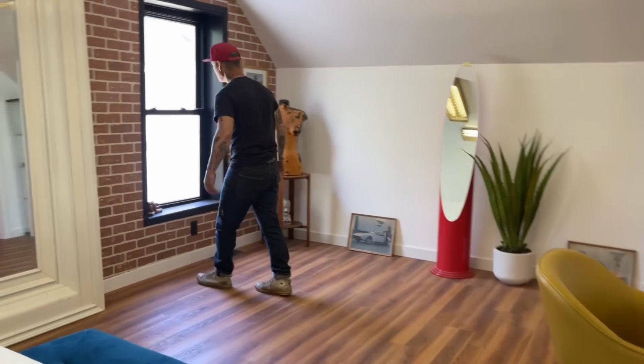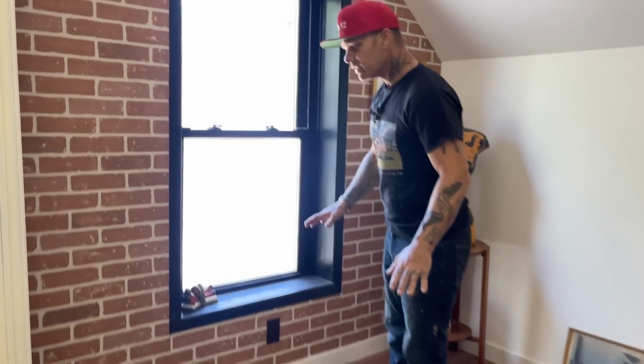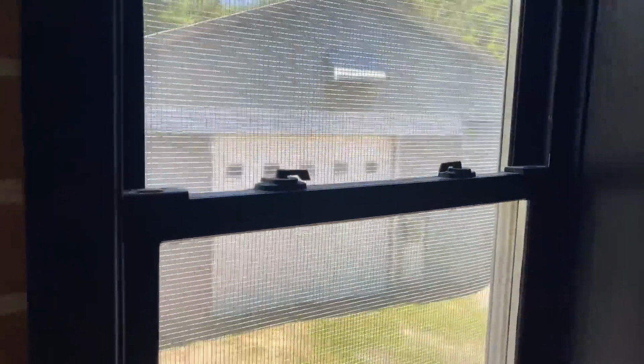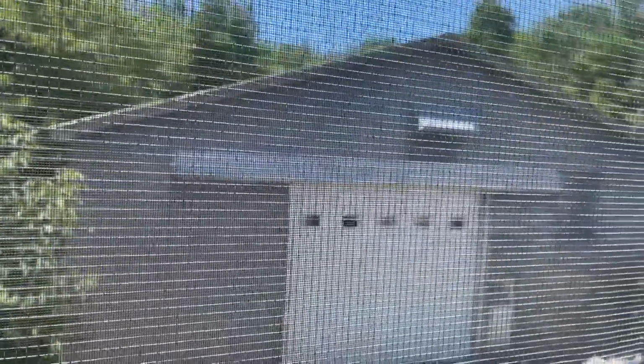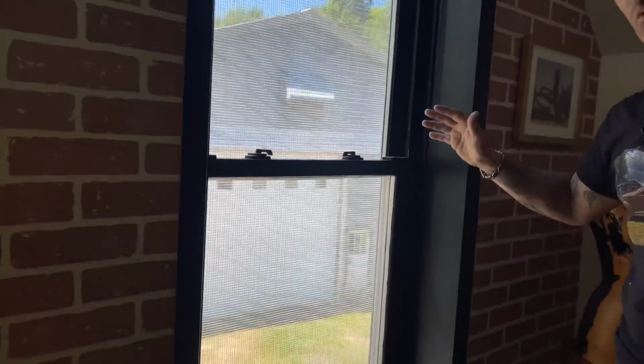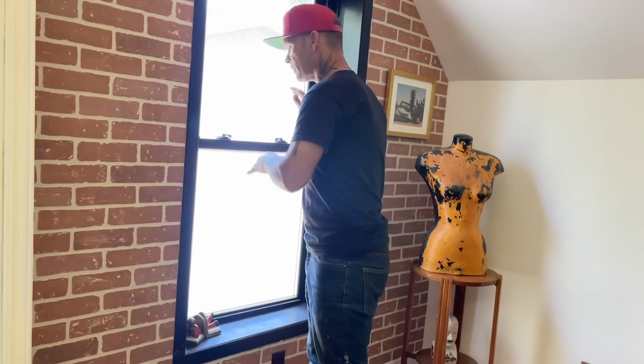Let's come take a look out the window. This is the house we're in right now. When you look out the bedroom window, there's the barn. The barn is 50 by 100. Two separate properties, but they are joined together. We own them both, and we are selling the house, and we want to sell the barn.